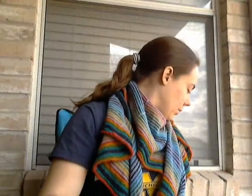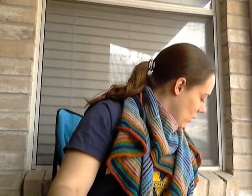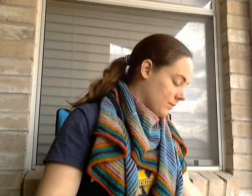So the Redfish Dye Works fiber wasn't a part of the Spin the Bin. At this point, the only thing that is a part of the bin is the chocolate Shetland fleece. So the more skeins I finish on that, the better things will be. But I didn't end up bringing that down. I didn't even go upstairs today to pull that out.